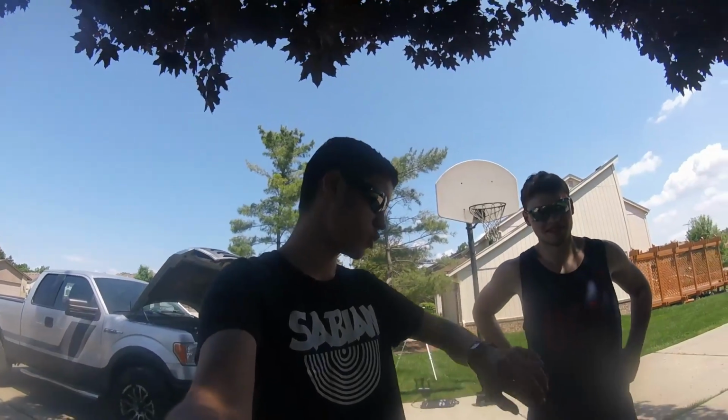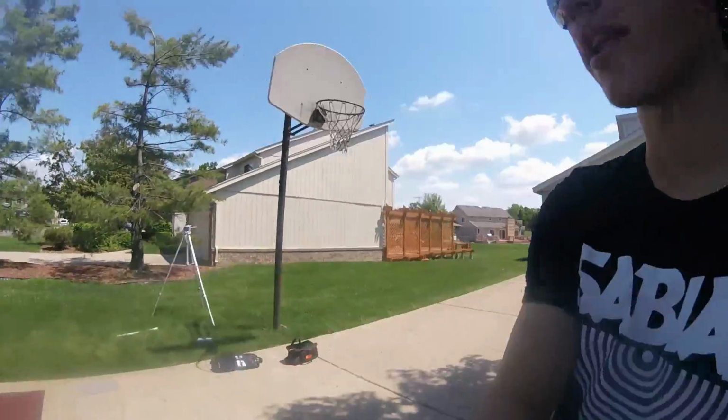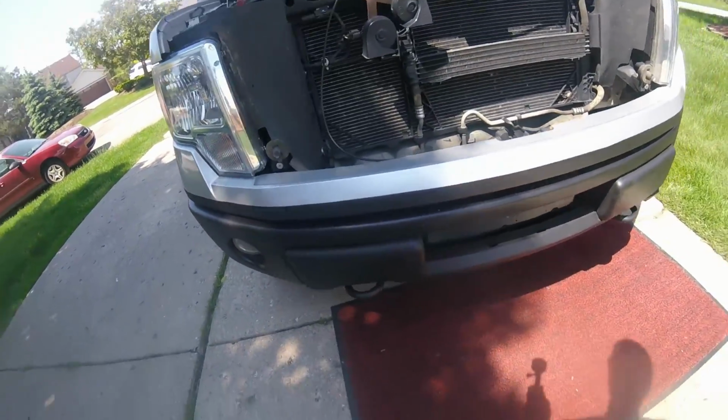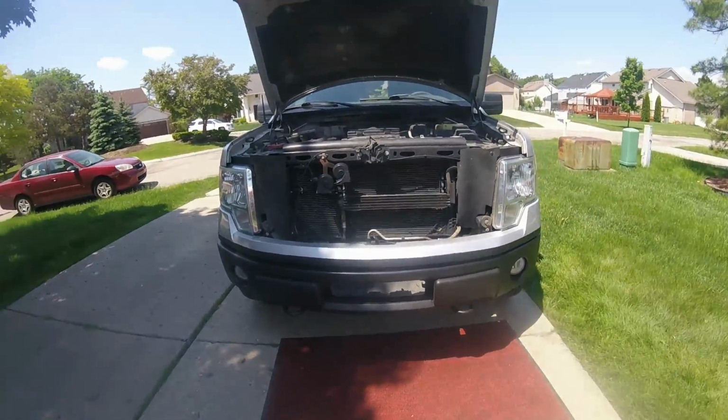Hot as hell outside. We started at like noon. It's 2:45. It took a lot longer than we thought, but that's how cars work. I didn't think I'd have to transfer everything over. I just knew that I'd have to transfer this over. I don't know why I didn't think about that, but the bumper looks great.